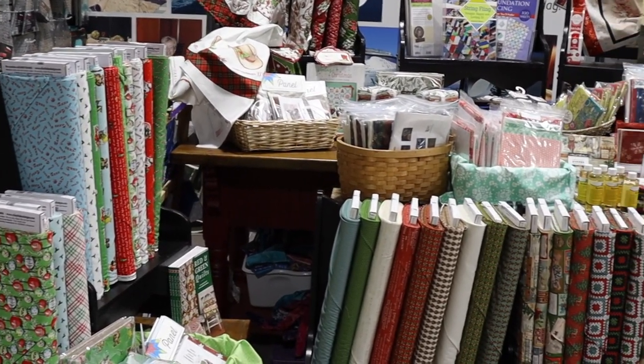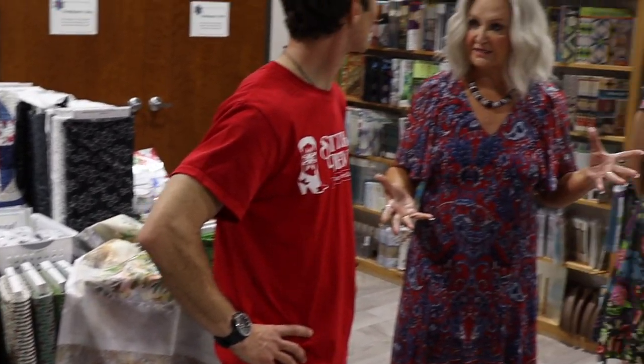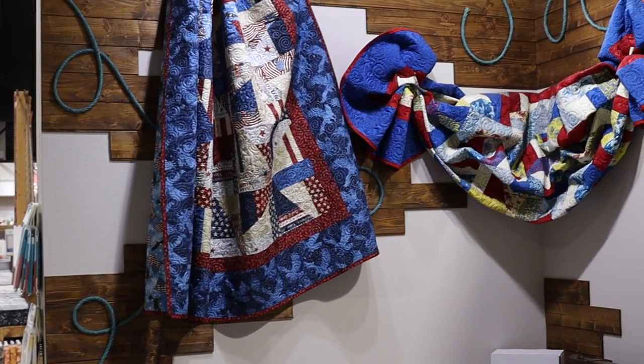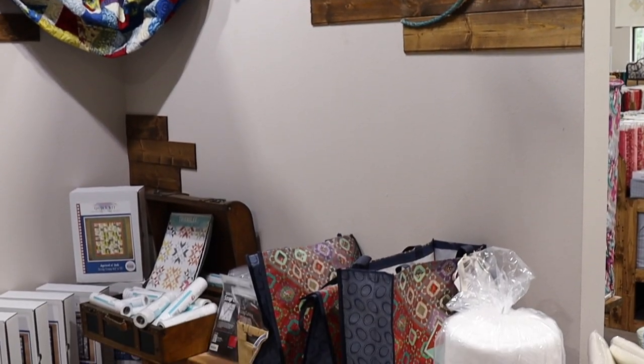This is our corner for Scrap Crazy. There is a Scrap Crazy YouTube video that I did. So if anyone wants to know about Scrap Crazy, go to our YouTube and find the Scrap Crazy. It is fabulous. Scrap Crazy is my very, very, very favorite thing to do. It's literally a quilt in a day. You can start it in the morning at breakfast and have it finished by dinner, is what I tell people.